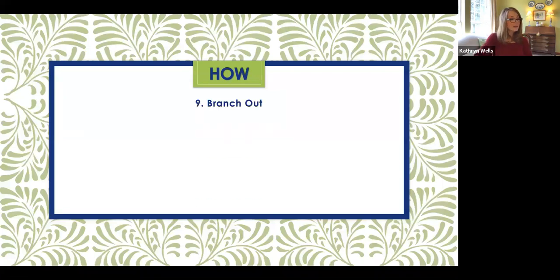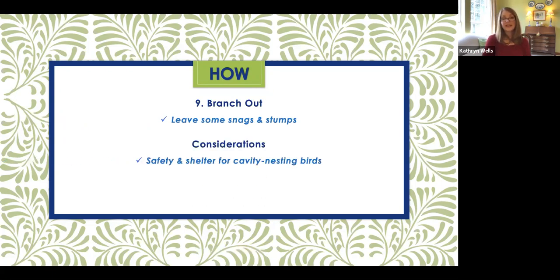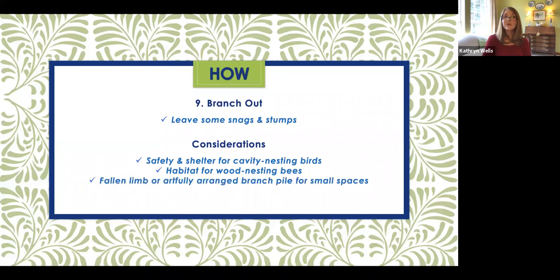So a ninth tip is to branch out. You want to leave some snags and some stumps around. You want to use caution with that, but that will provide safety and shelter for our cavity nesting birds, habitat for our wood nesting bees, and you can artfully arrange it. If there's a fallen limb or a branch pile for small spaces, it doesn't have to look messy. You can incorporate it into your landscape.